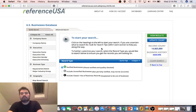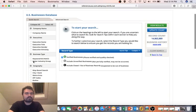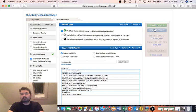But let's narrow down that search. Obviously, we don't want to call 15 million businesses. Maybe you do. But the first thing we do is go to the keyword under business type. That's where we hone in on a certain industry. I'm just going to pick restaurants. It's one we use for an example a lot. I'm going to see restaurants right here. All I'm going to do is select it and update our count. And you'll see it goes from 15 million to about 700,000.